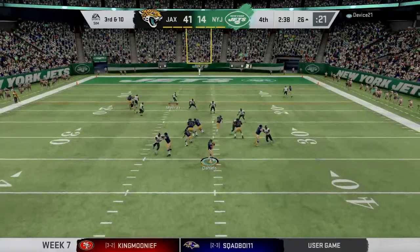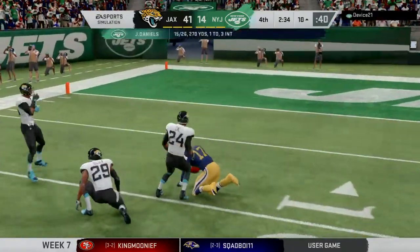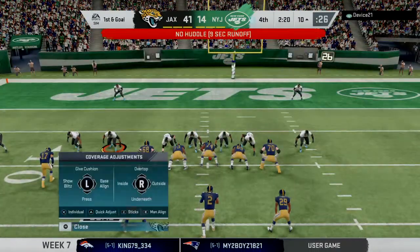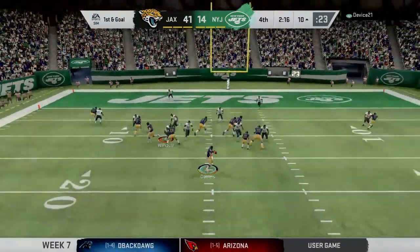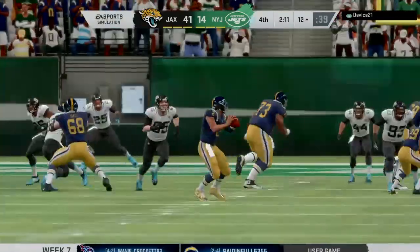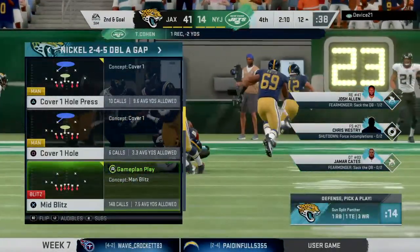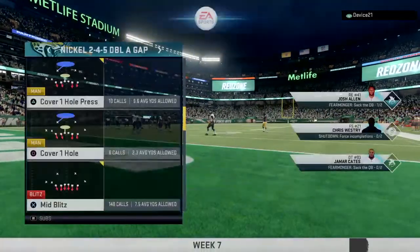On 3rd down, Daniels. Got his man. It's Arcega-Whiteside. They're able to convert on 3rd down, and that sets up a 1st and goal. Throwing on 1st down, Daniels. The screen pass here to Cohen. And they go the wrong way on this one. Losing yardage back at the 12. This will be a 2-yard loss on the play. And it'll be 2nd and goal.